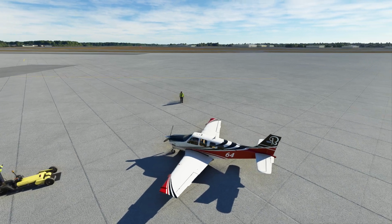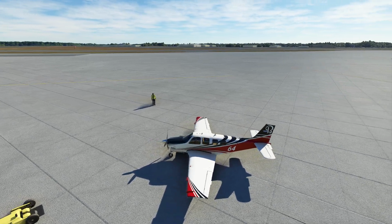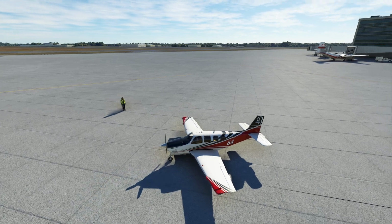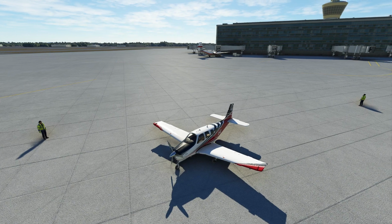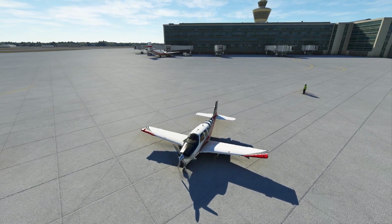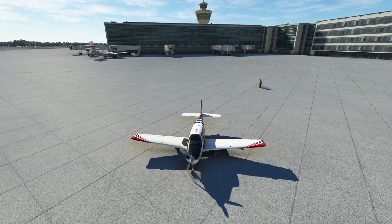Hello everyone, in today's video we're going to be showing you transitioning between a piston-powered airplane and a jet. Now for those of you who saw the preceding video where we're dealing with piston to turboprop, some of this is going to be a little redundant, but there's a little bit of other pieces that kind of sneak in there, so let's go ahead and get started.